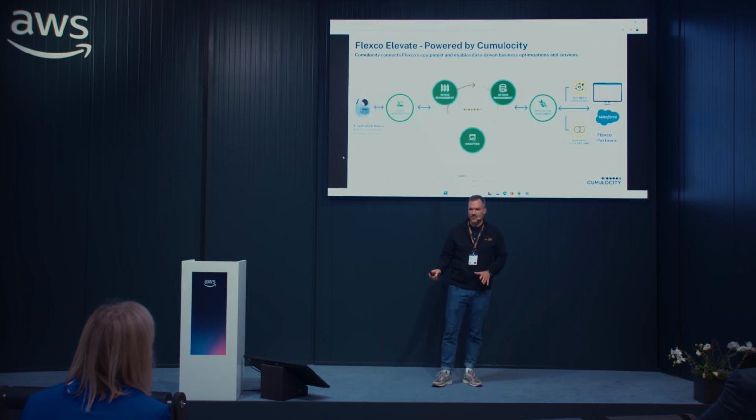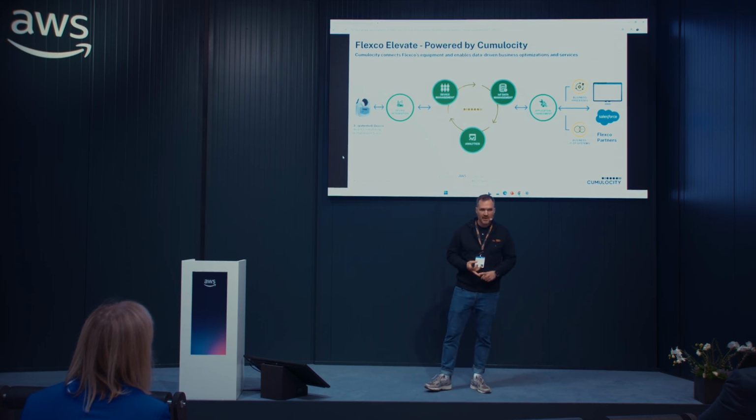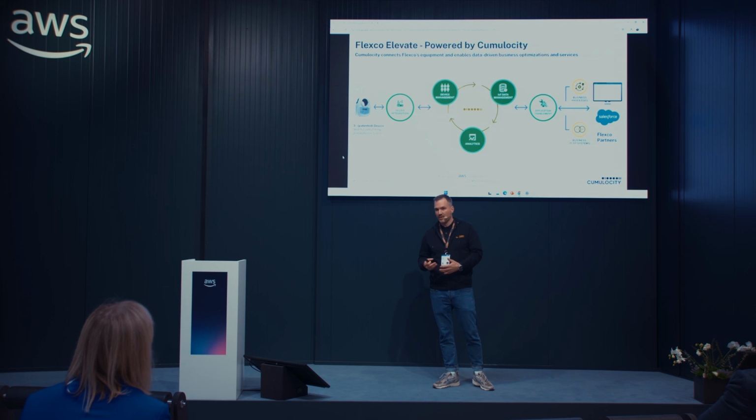In Cumulocity we have three main pillars. The first is device management, which is necessary for getting the condition of the device, for updating software or firmware versions of the device, and also seeing the actual state of the device. The second is making use of this data, using it for other use cases or for consolidating and condensing the data.